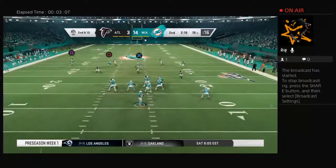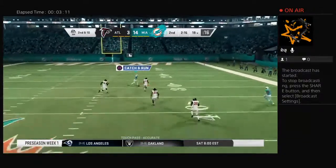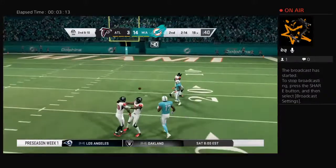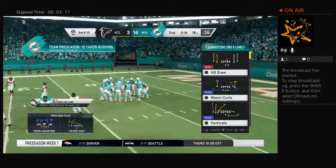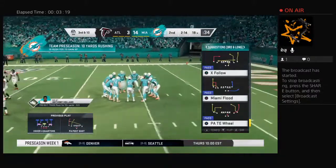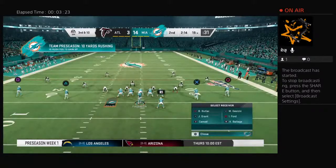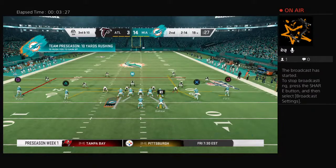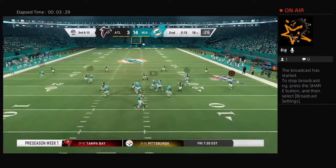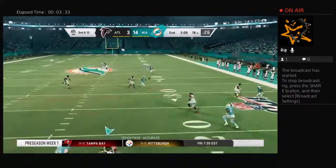Now it's the backup Fitzpatrick. He's going to sling this deep downfield. And that one was nearly picked. Not sure he was accounting for the free safety. That brings up 3rd down. Oh, man, that was close. The opportunity to change momentum, big play, right in his hands, unable to come down with it. A sigh of relief, no doubt, on offense if that fell harmlessly to the ground.